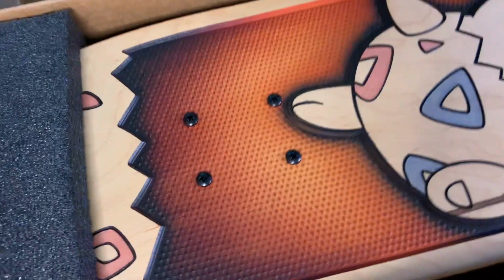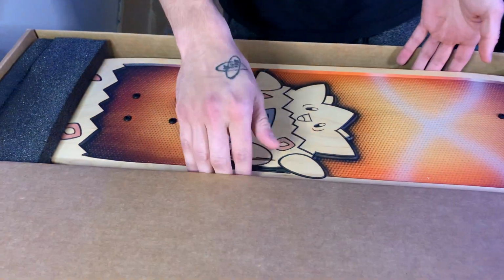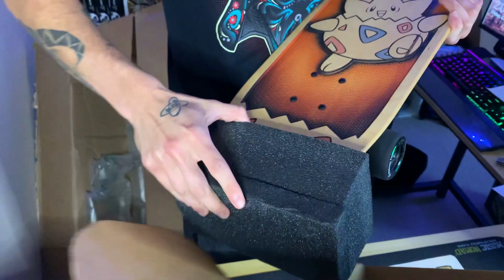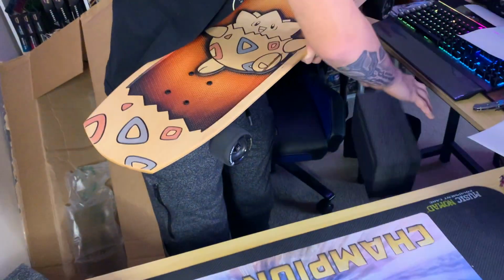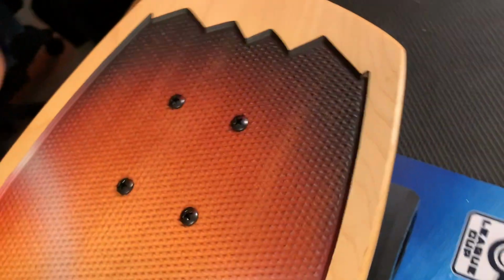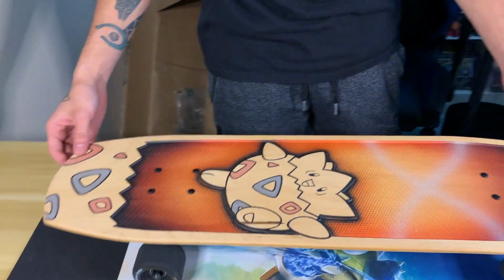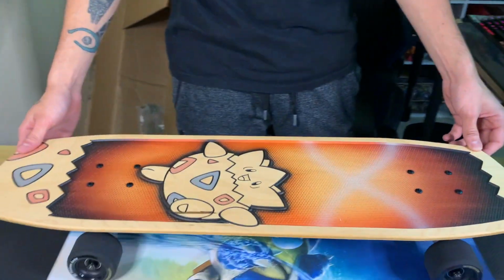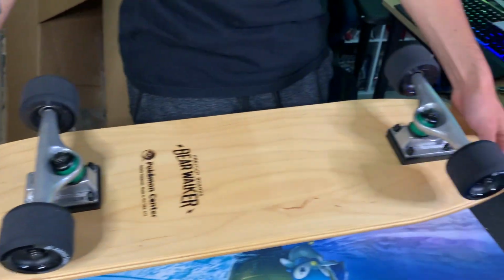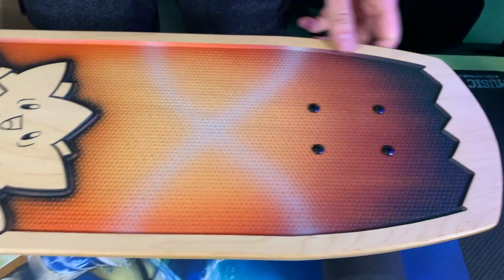Check out the detail on that. Beautiful artwork. I love how the board lacks grip tape, but the grip's built in. Beautiful features. I'm gonna break it out of the box. Check out the detail on this thing. Bearwalker Series 2 Togepi board. All handcrafted. 250 made. This is nice.